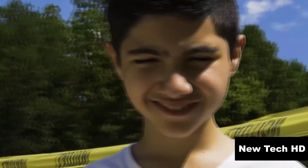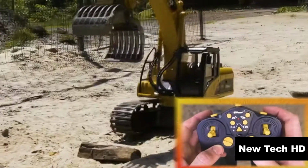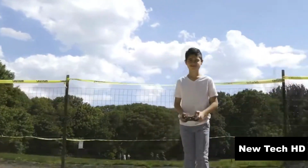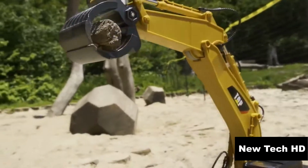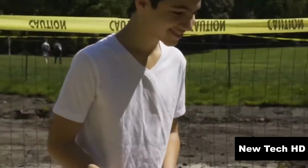The Top Race Excavator comes with an easy-to-use 15-channel remote control with a 2.4 GHz transmitter, allowing a controllable distance of more than 100 feet. Now you can move, lift, and be just like a real construction worker. You can design it, you can build it. Become the engineer you always wanted to be.